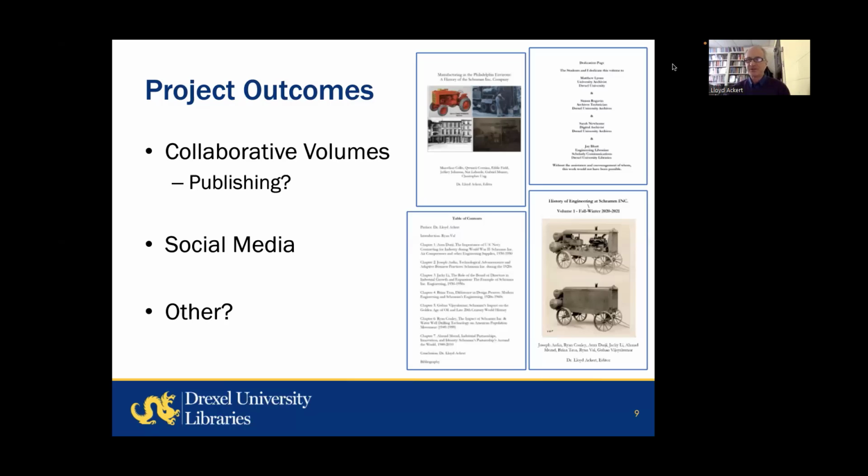Now here you can see the two covers for the two volumes that we produced, some of the equipment that Schramm made, and then one of the tables of contents where you can really start to see the range of topics that match what Matthew said about the content material. It's about the technology. It's about the broader international context of developing drilling material during the rise of the oil petroleum industry, to more social aspects of gender and race in the Schramm company. And so I'll move on here.